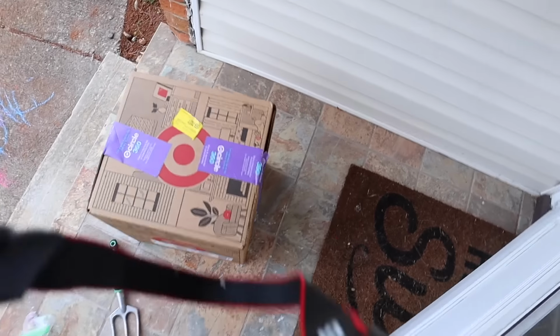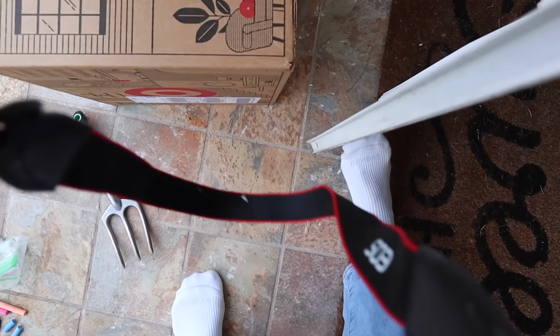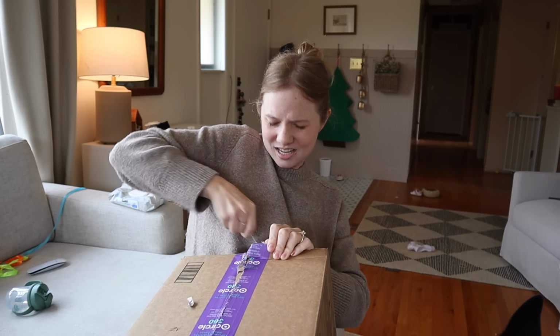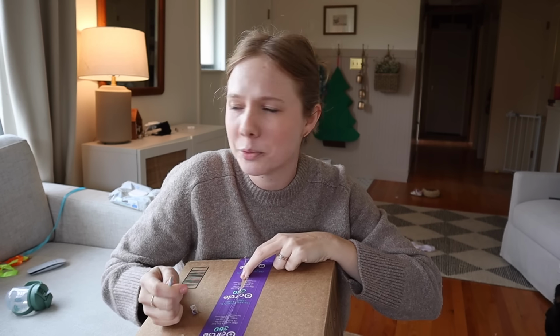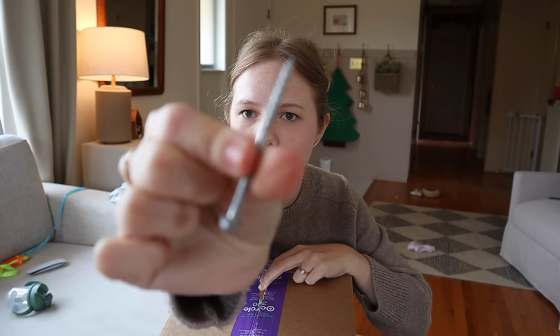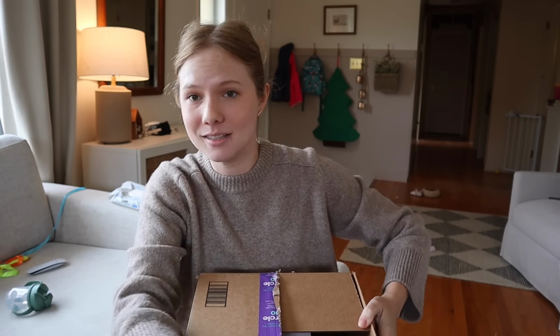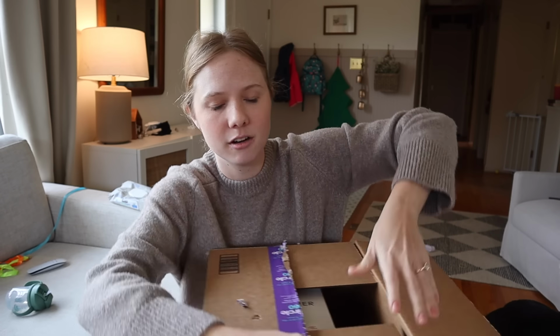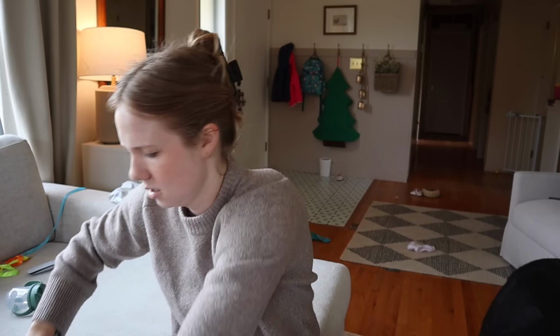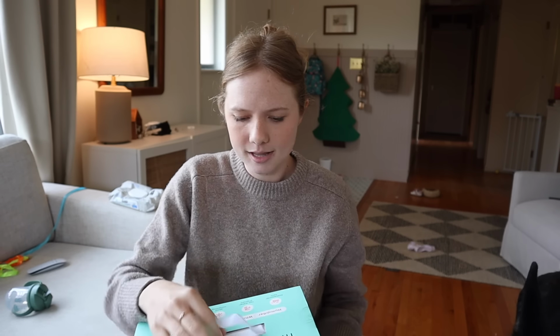And it also looks like we got a package. Is anyone else opening boxes with whatever random sharp-ish object they can find? I just found this screw on our entryway table, as we normally find in our house, just pieces of construction material laying around. But this is the humidifier I was excited about, but that they didn't have in store.